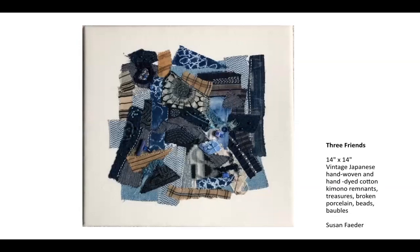3 Friends, 14 by 14 inches. Vintage Japanese hand-woven and hand-dyed cotton kimono, remnants, treasures, broken porcelain, beads, and baubles. This is an intuitive fiber collage constructed from fabrics that 3 Japanese friends gifted me too late to be used in my 100-day challenge of amulets in July 2019.